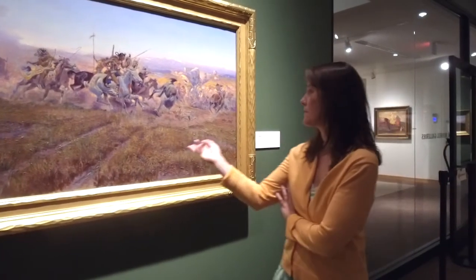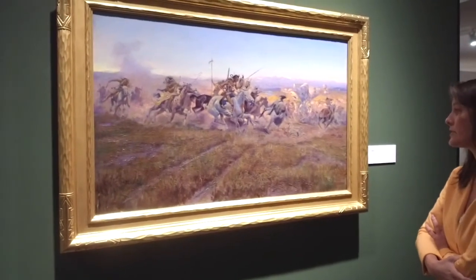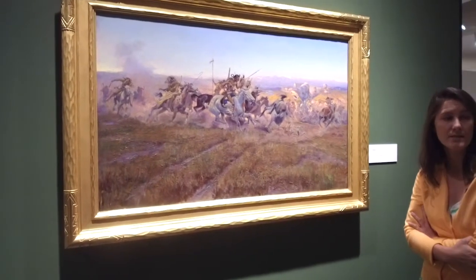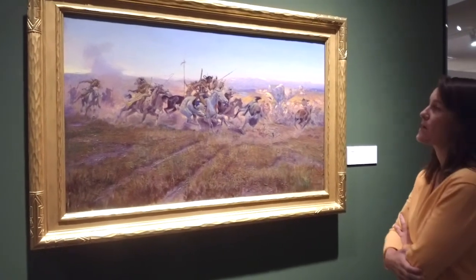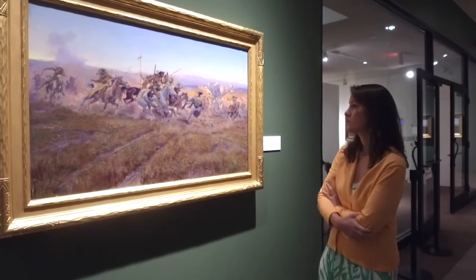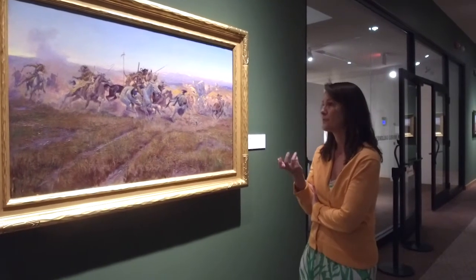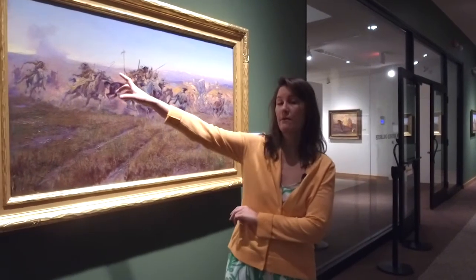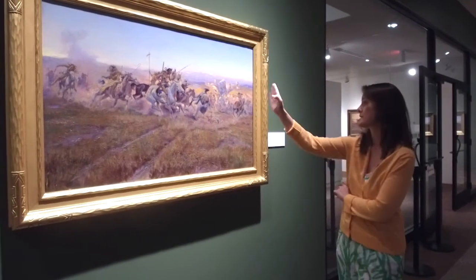You can see again the dust clouds that come up, and for me this is, during this period, Russell was a big film buff. Later in the 1920s, he was down in Southern California, hobnobbing with all the famous movie folk and the westerns. So this was before he really went down there that much. But again, you can see this filmic quality and even photographic quality, that you have this sort of panoramic scene here that really just gives you this encircling the wagons.